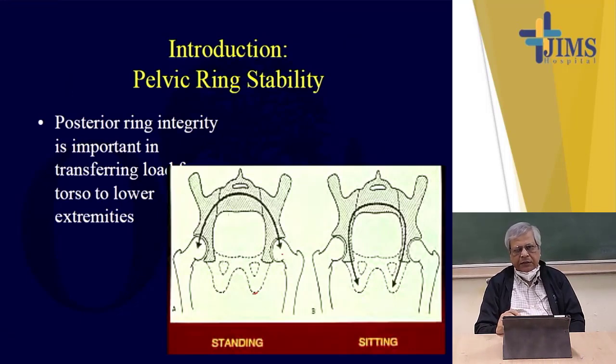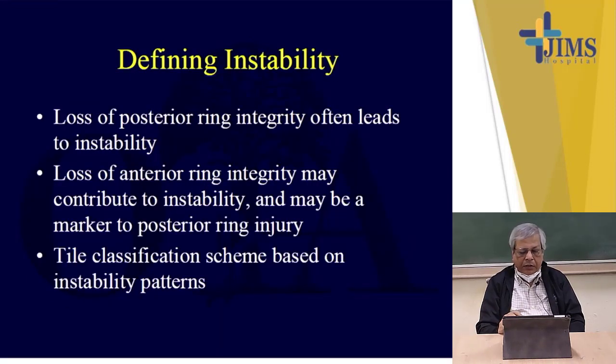It's obvious that if there has to be a gross displacement here, either of the symphysis pubis or the superior pubic rami or the ischial rami, there has to be some disruption in the sacroiliac joint or sacrum. Otherwise, this cannot happen. The Tile classification scheme, based on Mervyn Tile, classified the fracture pelvis based on the instability patterns.